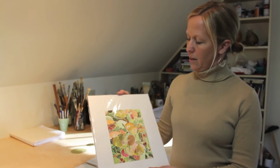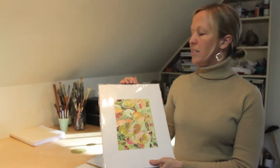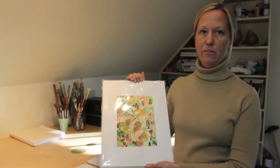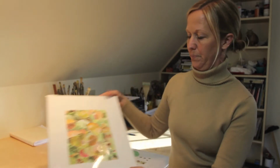In this first piece here, which focuses on the leaves, you can see the leaves are large, leathery, shiny, and also very colorful. Sea grapes are among the most salt tolerant of all native plants, and thus they provide a very important first line of defense for coastal woodlands.